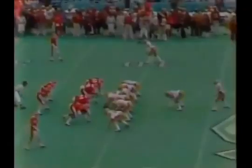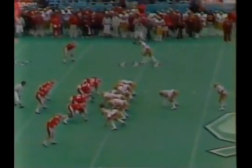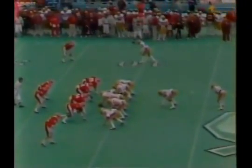All the eligible receivers are covered man for man except the quarterback, and they expect him to throw the ball, and he winds up as a runner. An excellent call. See Bicknell there. 1st and 10 at the 39-yard line of Houston. Boston College in possession.